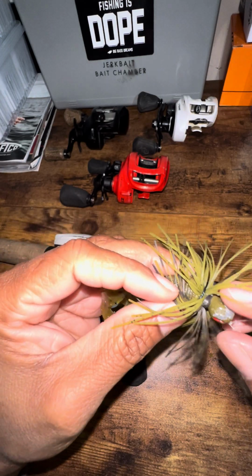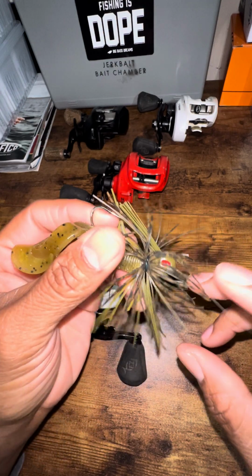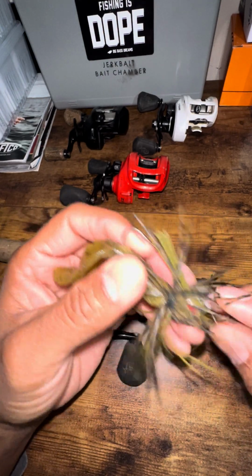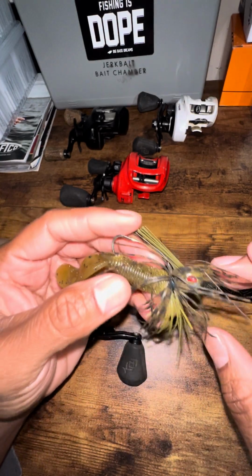I fished this in the Bassmaster Open down on Kerr Lake. I fished it in the Potomac River. I fish it on Lake Anna. Doesn't really matter. I'll fish it on any body of water that I can get it to because it is a finesse jig and it will catch fish.